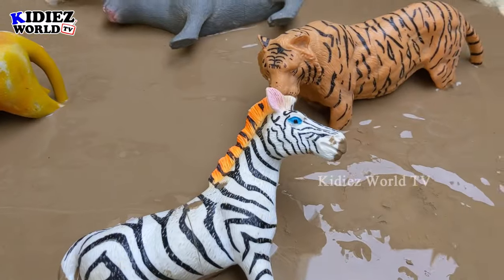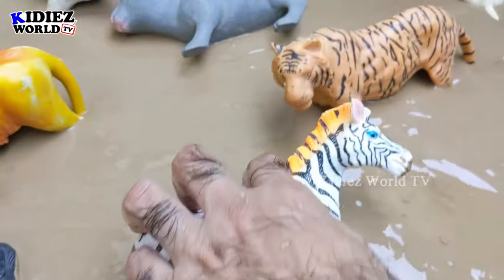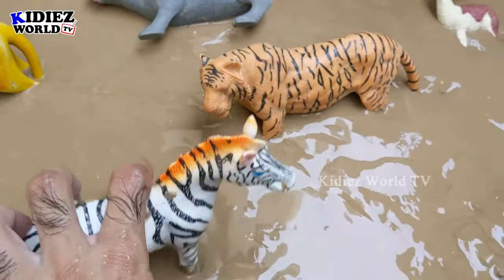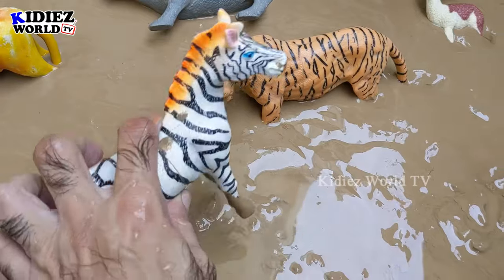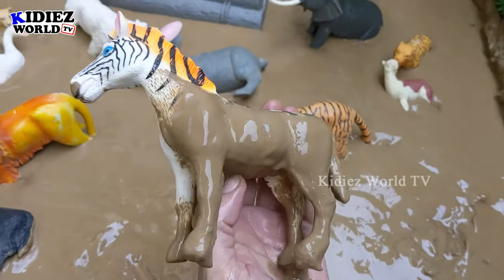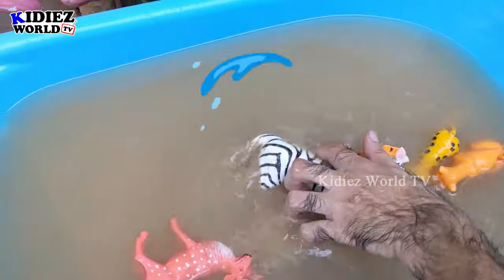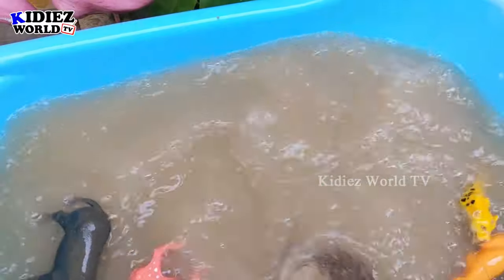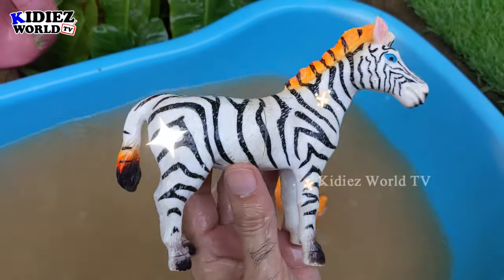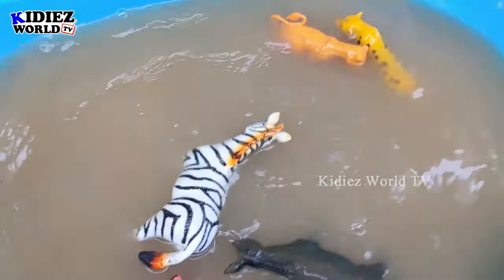Now we have a zebra here, and this tiger is on this zebra. So we have to take this zebra out, and fortunately this tiger is away from this zebra. So we just pick him up, but this zebra is so muddy and very big in size. Let's wash him. Here we go, zebra. Beautiful African animal.